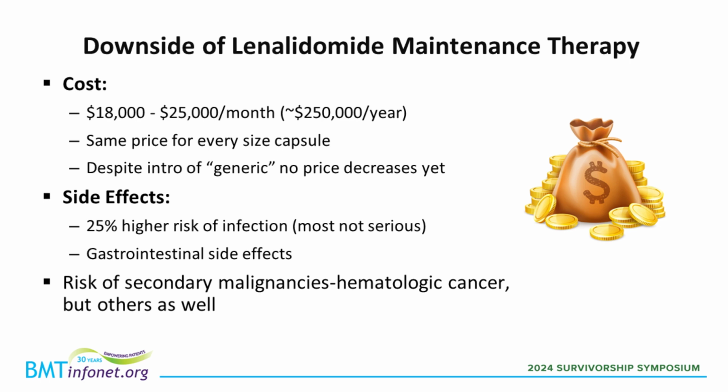Because it is an immunotherapy. And one of the big ones, as I'm sure many people on this call are aware, is cost. Currently, lenalidomide in the United States costs anywhere between $18,000 to $25,000 at the retail level. Some years ago, when people were trying to get a little creative in terms of dosing, the move was made to make every capsule cost the same. So whether you get a 5 milligram capsule or a 25 milligram capsule, which is the largest size, they all cost the same. And some of you may be aware that recently there has been a decision to make lenalidomide generic in the United States.